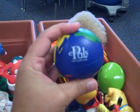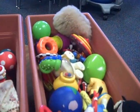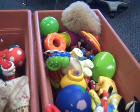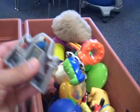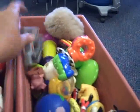Actually, this is one I got at a conference, ePals. When I go to different shows and conferences, I say, hey, I teach children with autism. This would be a great goodie for my fidget box. What can you give me? And they're usually very helpful. These are little games that came from Sonic. I think they're Sonic, they might have been McDonald's.